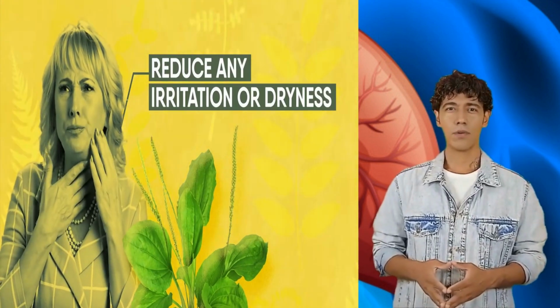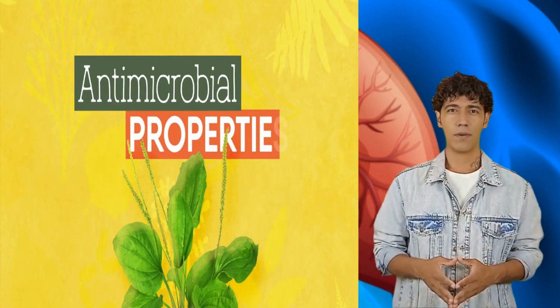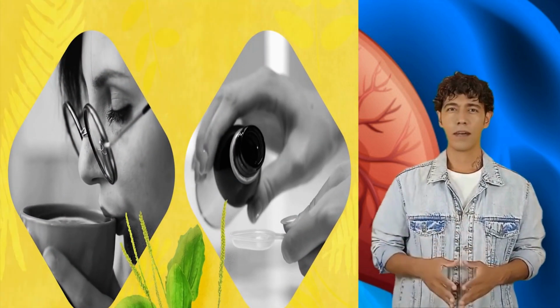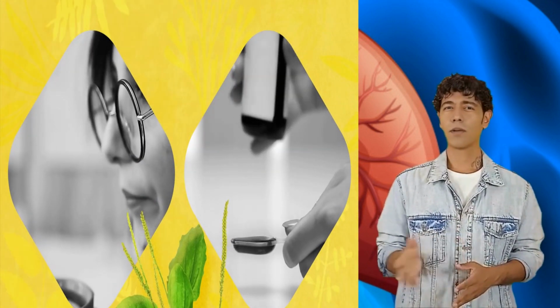Plantain leaf can also reduce any irritation or dryness you may be feeling. It can also aid in the tightening and toning of the muscle lining in your body. Another big plus with medicinal leaves is that they can have antimicrobial properties which can help keep disease away. You can have it in the form of tea or syrup. The flavor of plantain leaf is mild and pleasant, so you won't have any discomfort while taking it.